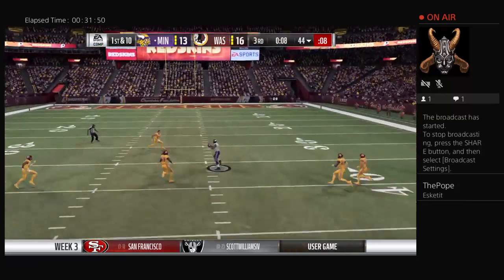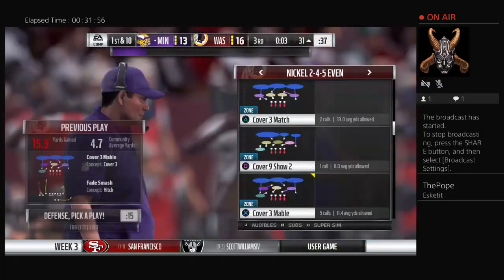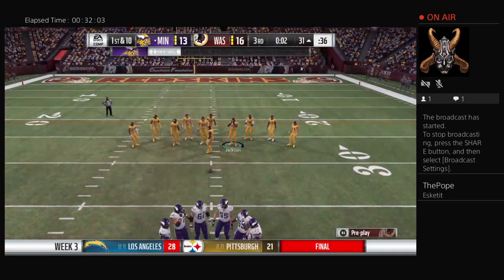Back to throw now on first down. And the hook up here to Allen Robinson. And he is leveled, knocked down hard, right around the 31. A really nice gain of 25 yards.